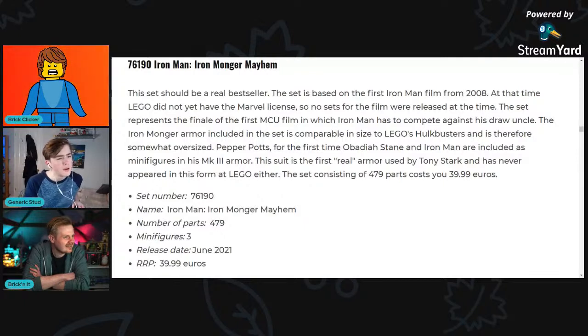Or maybe it's different. I'm not good at Roman. Oh yeah, so that's the suit that the other old guy wears in the first Iron Man at the end fight. Like, you know, the big silver one. The big Mark III.